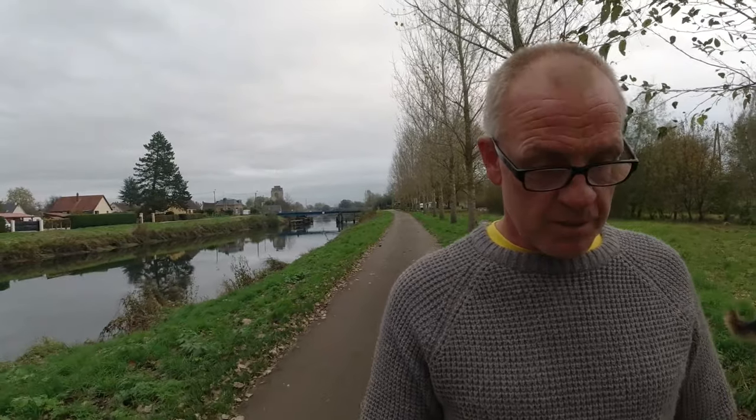It's not cold, even though it's dull. It's typical British weather. A few flies about. Yeah, it's quite a nice little place. Very quiet, as you would expect from France. Yeah, just a typical canal path.